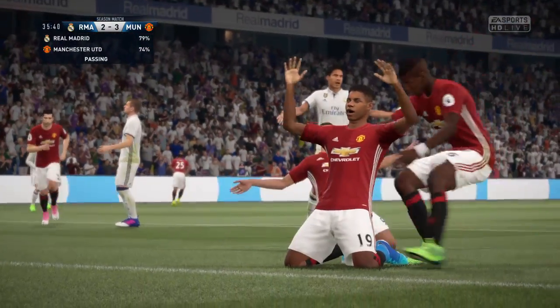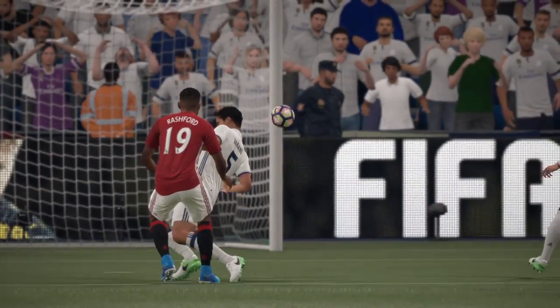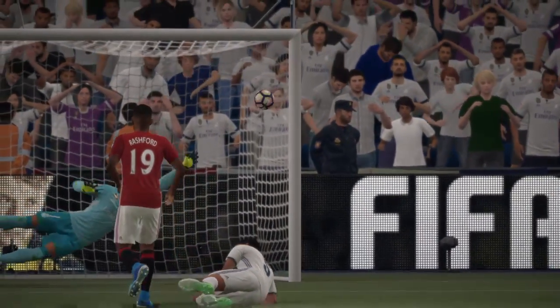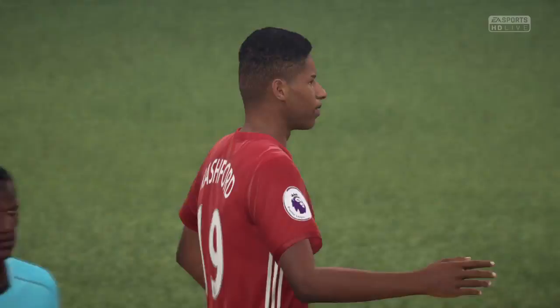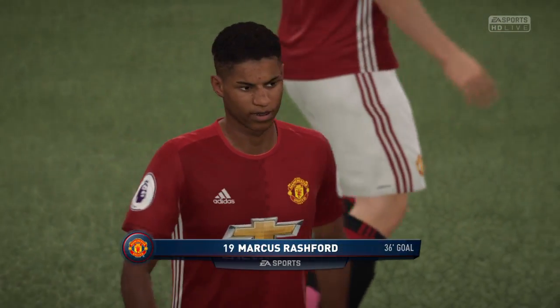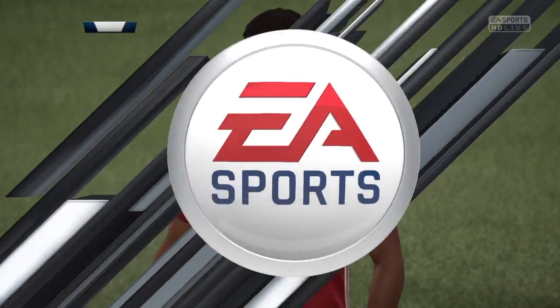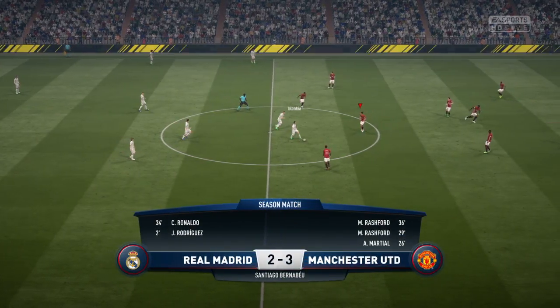To such prominence in a matter of months, Marcus Rashford. Well, he's doubled up here with his second goal, and he took it in excellent style, just like the first one. So Real Madrid are behind.